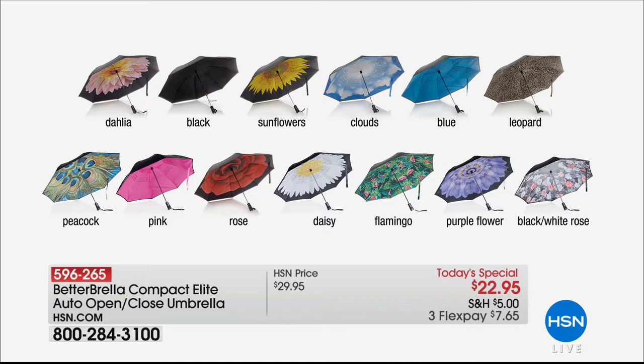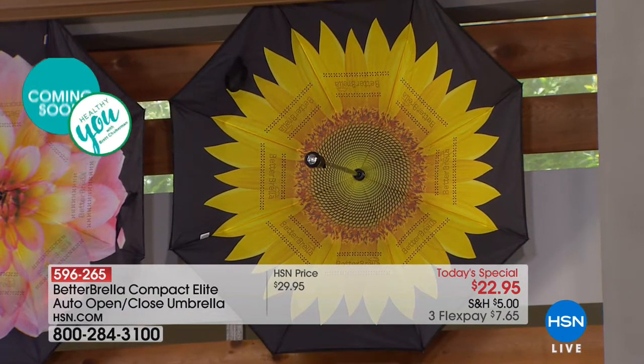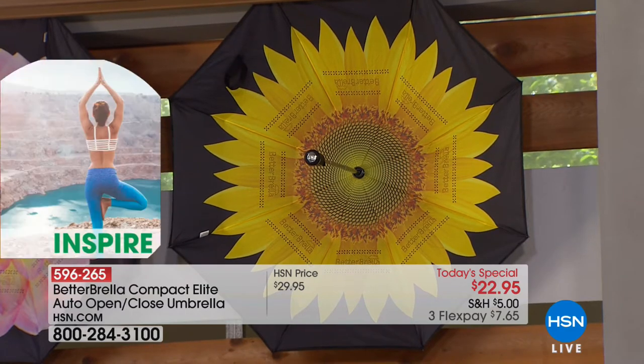The sunflower I picked up for my daughter, who is just a sunflower freak. She loves sunflower. Aww. And the two peacock. I have another stepdaughter who is just a peacock freak, and so she's just going to adore that one. And the other one I'm going to keep for myself because I want one for myself. Good for you.